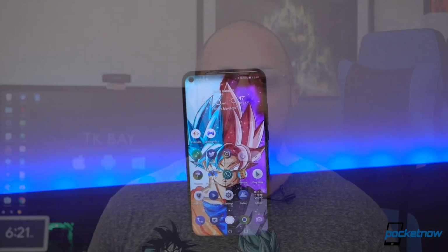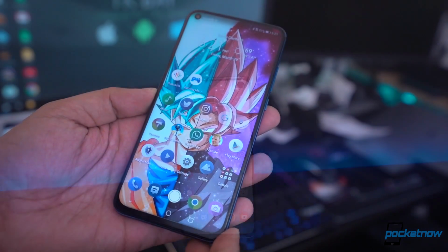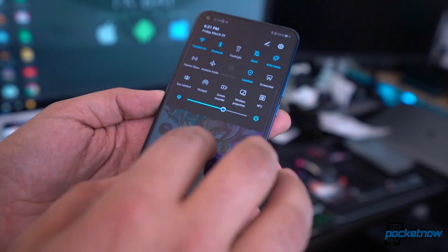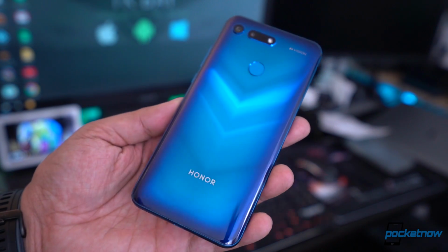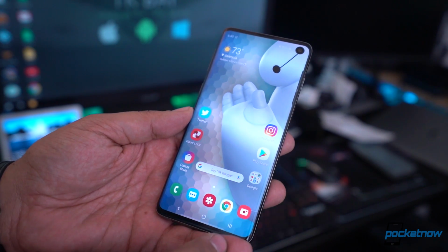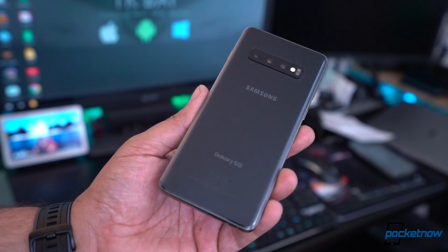When it comes to hardware, both the S10 and the View20 offer us large displays with the new style of front-facing camera cutouts. The View20 offers us a 6.4-inch 1080p IPS LCD display supported by the 7nm Kirin 980 and 8 gigs of RAM and a starting storage of 128 gigabytes. The Galaxy S10 offers us a 6.1-inch dynamic AMOLED display supported by the Snapdragon 855, Qualcomm's first 7nm SoC, and 8 gigs of RAM, and a starting storage of 128 gigabytes as well.